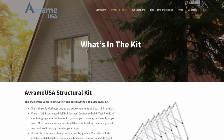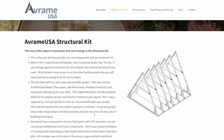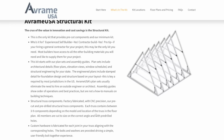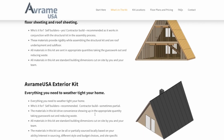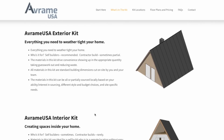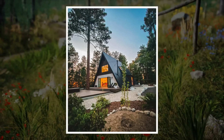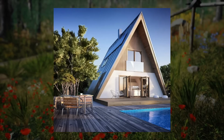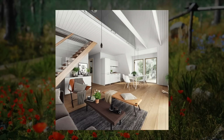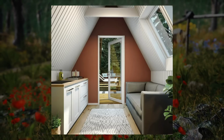Now, the other thing that I really love about this company is that the kit includes everything, like I said earlier. Not just the plans, but the interior, the exterior, and the structural, which normally doesn't all come in one kit. You usually have to pay extra, like with Pacific Domes. You have to pay them extra for their engineering design. Now, I've heard and read great things about the finished products here, and I am so excited to try one of these myself sometime in the near future, perhaps on my next land hack project.